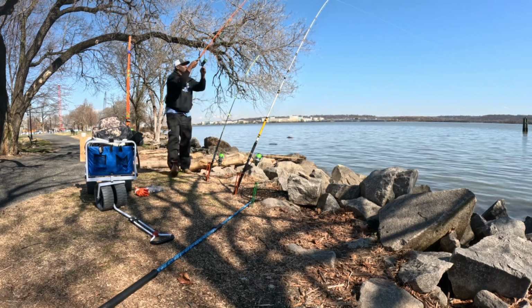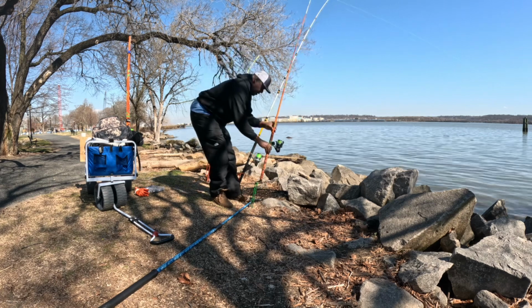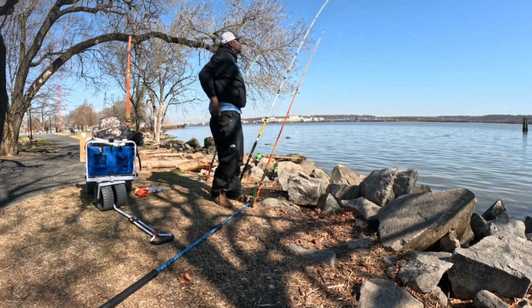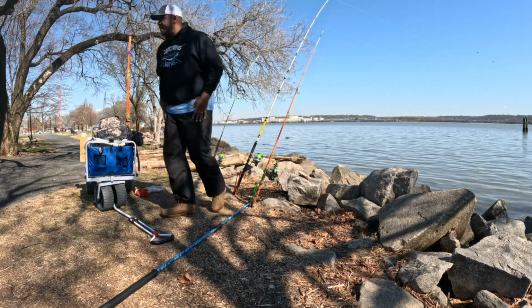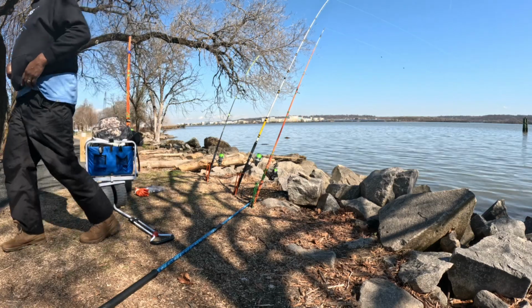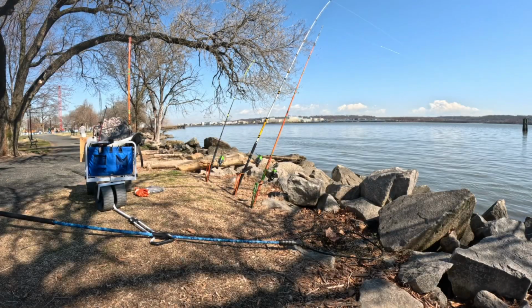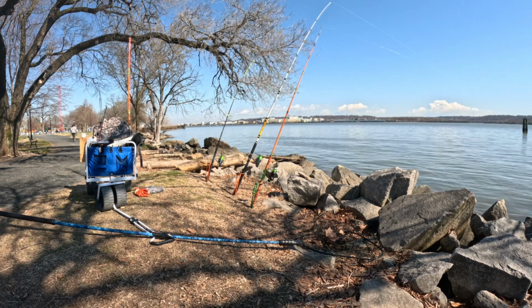All right, put it back out there in that same spot where I got that little nibble, which is cool. Set it back down in my takedown rod holder. Now we just patiently wait for another bite. Man, unfortunately, I had left my seat at home, so I was sitting across the walk there on a little park bench. So I have a little ways to go to get to the pole.